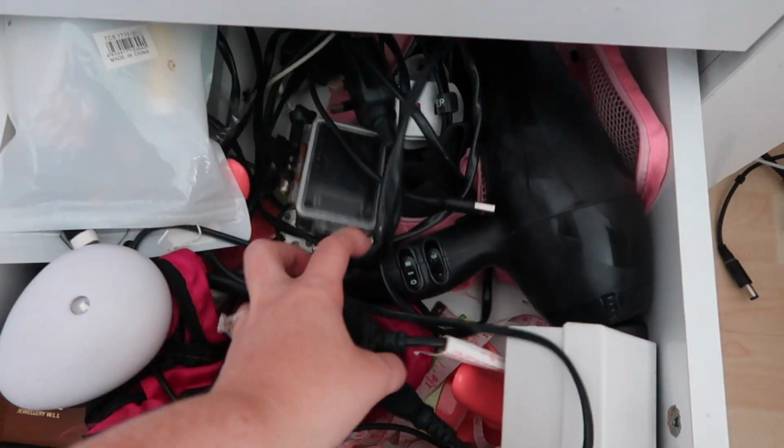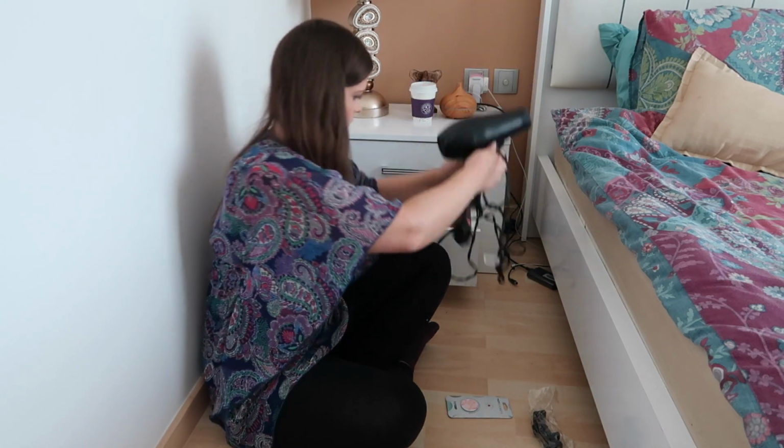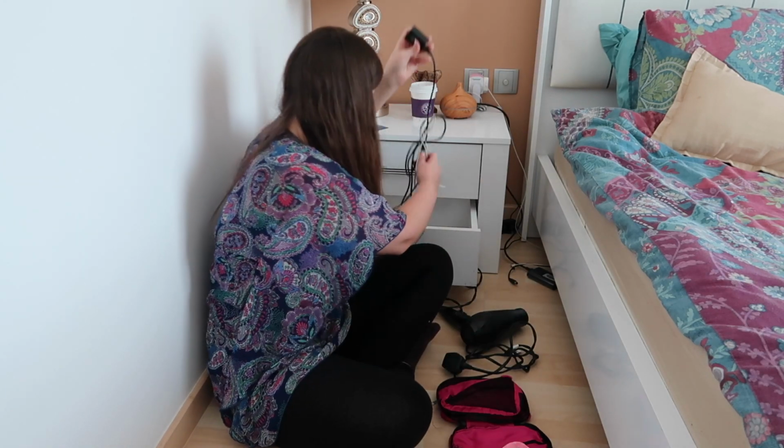Welcome to my nightmare. This is the electrical drawer. We all hate an electrical drawer, right? Because it's full of plugs and you don't know what they're for and you're scared to throw them away. They all get tangled up. It makes a mess. Mine also has some other junk in here and it's very stressful.